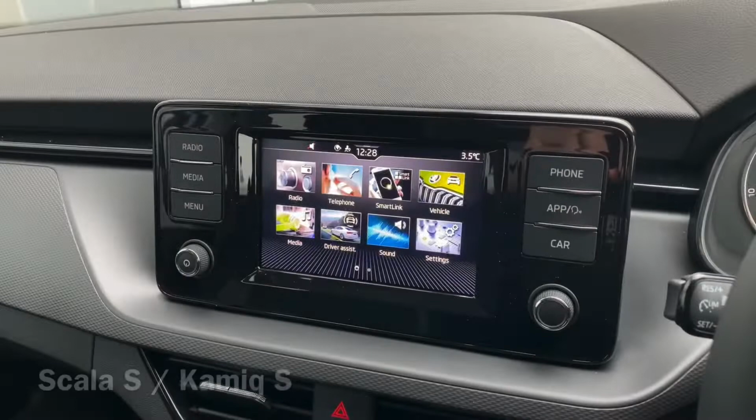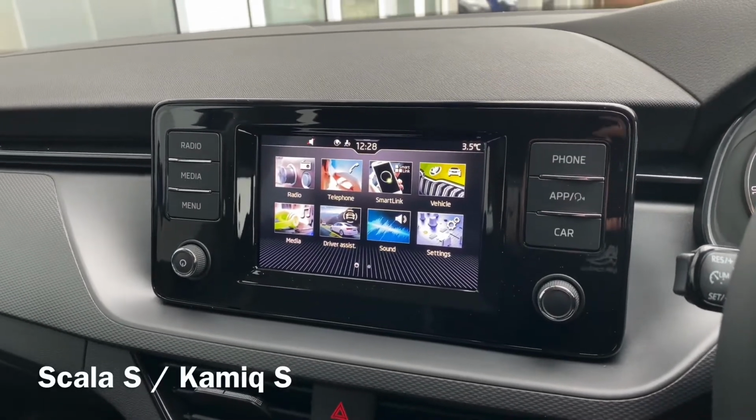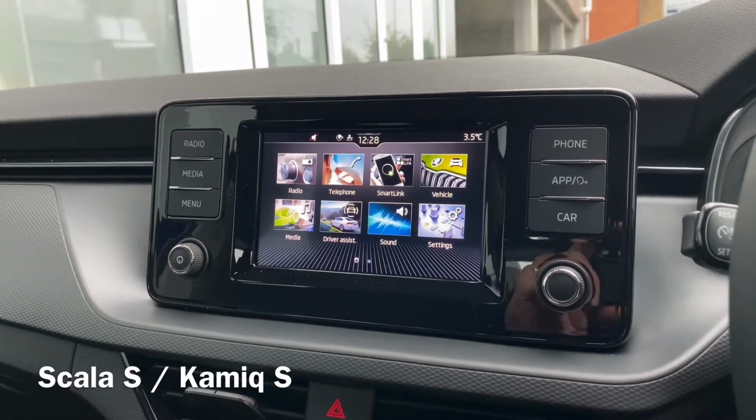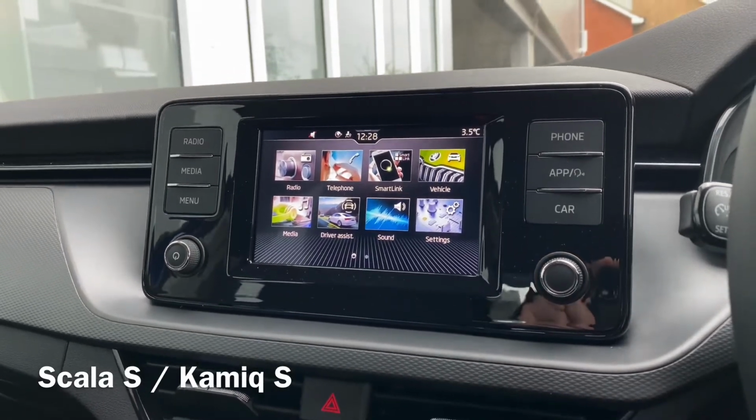The first system we have here is the 6.5-inch Swing system, which is only available in the Scala and the Kamiq S, and is the only system which doesn't support SmartLink unless activated by your Skoda dealer.